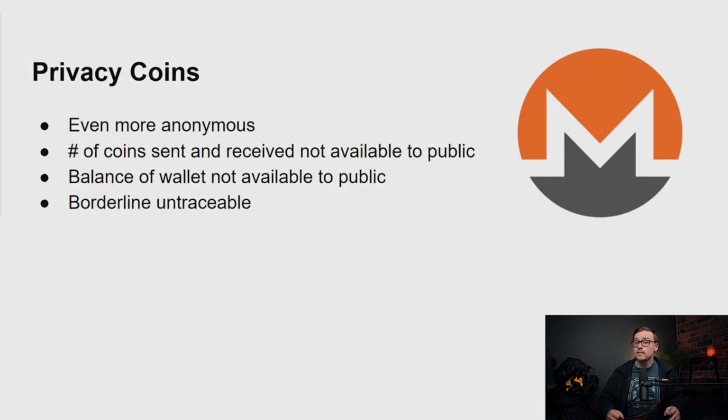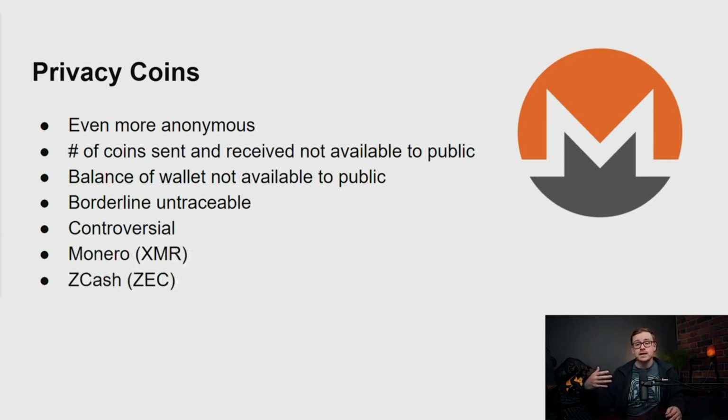Now, these, of course, are very controversial because many of them are used to buy things that are illegal. And a lot of exchanges won't even touch privacy coins. They won't let you hold them. They won't let you buy them, etc. And governments are also cracking down on these. So a couple examples of these would be Monero, Zcash, as well as PIVX.